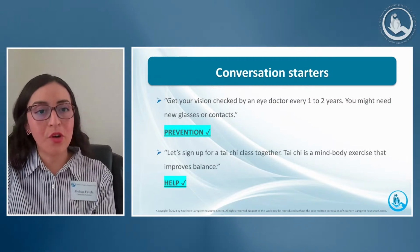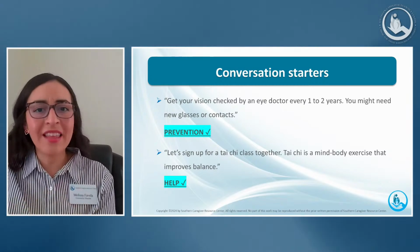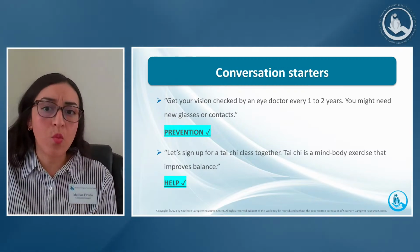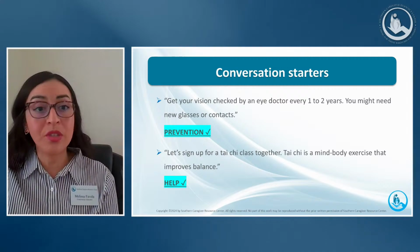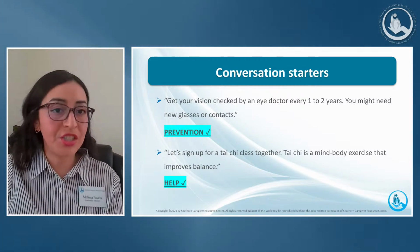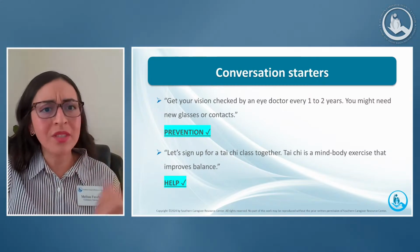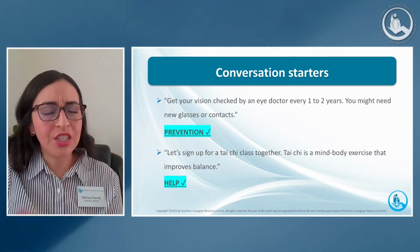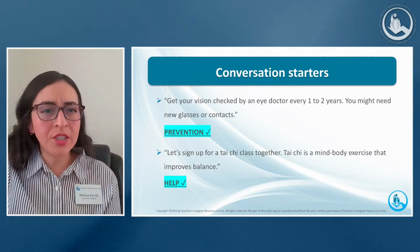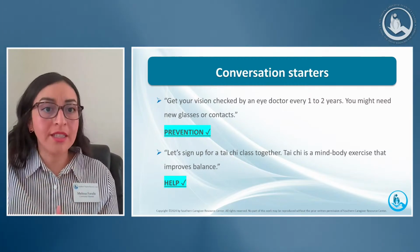This next one is also focused on prevention. So, hey, you know what? I was reading that you should get your vision checked by an eye doctor every 1 or maximum 2 years, to see if there have been any changes to your vision. I know that you use glasses to read. When was the last time you went to get your eyesight checked, right? So you can start with the prevention, with I learned this, and then showing interest, curiosity.